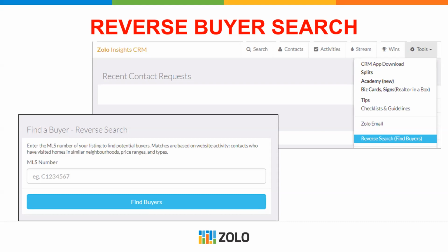So again, using that condo example, if a similar condo just sold the previous week, or maybe it's on the market now, you can go ahead and put that MLS number into the search bar, and clicking on Find Buyers gives you a list of everybody who has looked at that property and who has registered on the Zolo.ca website. So you'll have their name, their phone number, and their email address. This is your list of buyers that you could reach out to promote your upcoming listing.